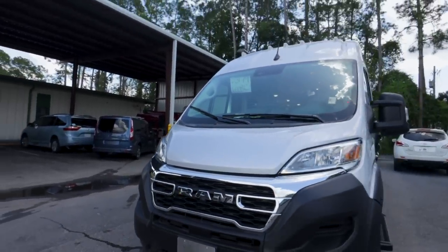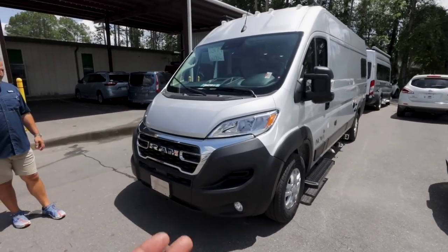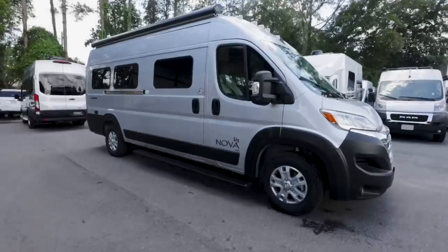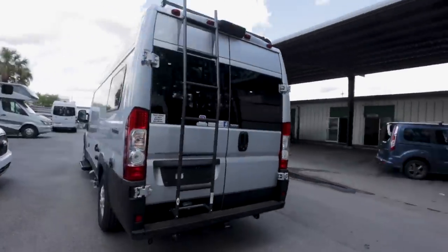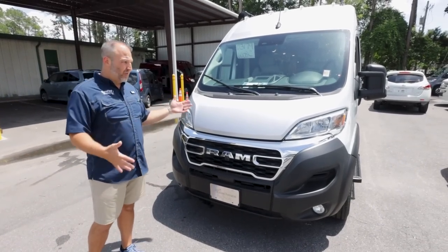Yeah, this looks so much cuter, so much more European. I really like this look overall. Yeah, it does. The benefits of the ProMaster chassis, front wheel drive, right, 20 feet long. It's wider than the Transit. The Transit is 22 feet. This is 20 feet, and it's a little wider than the Transit, so it gives you more square footage inside the coach, which is great.